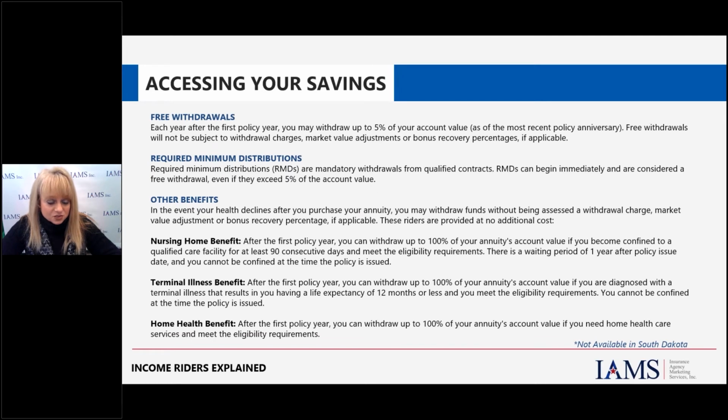Then it also has a home health benefit. After the first policy year, you can withdraw up to 100% of your annuity's account value if you need home health services and meet the eligibility requirements. And that withdrawal is free of surrender and MVA.